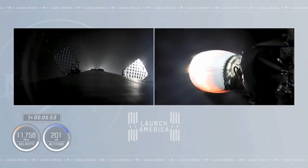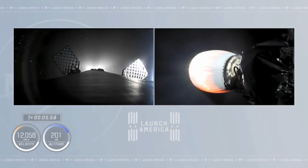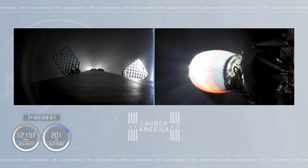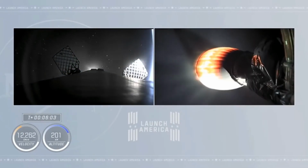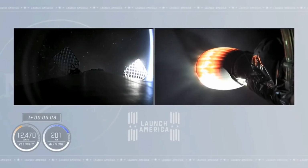Dragon SpaceX, trajectory nominal. Copy, nominal trajectory. Right on cue, those check-ins on the second stage performance. Once a minute, everything's looking good on that second stage. Stage 2 propulsion is nominal.